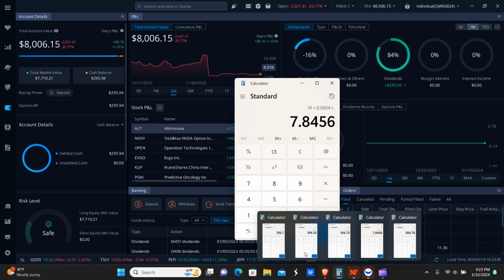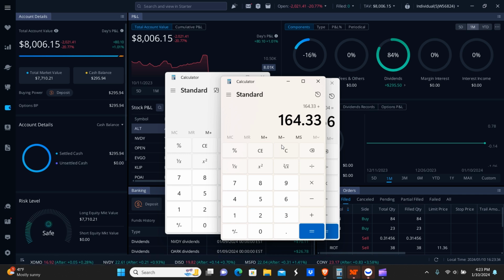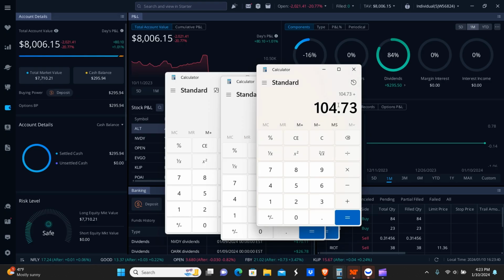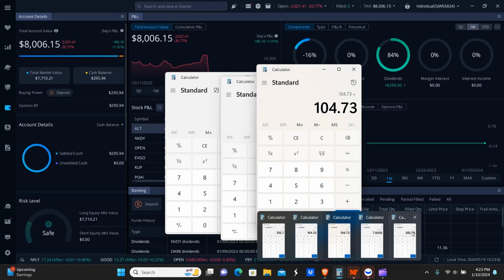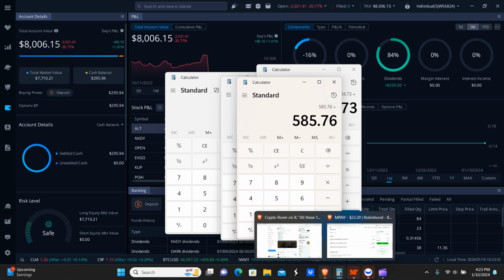So with that being said, we got $316.70 from the M1 Finance portfolio, $164.33 from the Robinhood portfolio, and $104.73 from Webull, which comes out to a grand total of $585.76 for the month of January. Pretty good month, I would say.